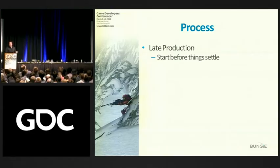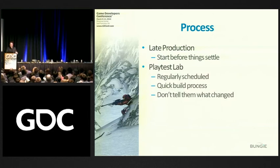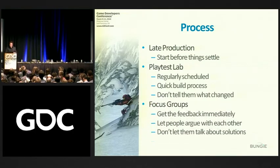There's been lots of talks about our playtest process. John Hobson gave a great one last year. It's online if you want to look at it. But here's some quick points. Start before things settle, somewhere toward late production. Do it regularly scheduled. You want to have a really quick build process. Can't take longer than a couple hours, so you can make a change in the morning, make the build, do the playtest in the afternoon. And don't tell people what's changed, because you don't want to bias them, and you want their natural reaction.